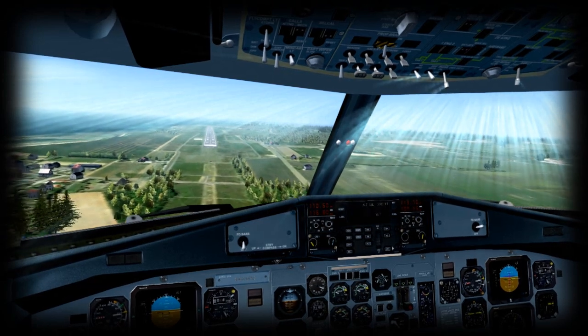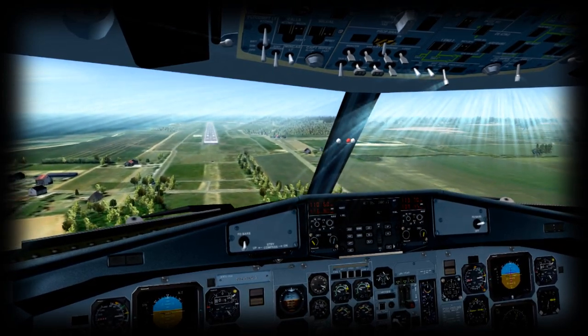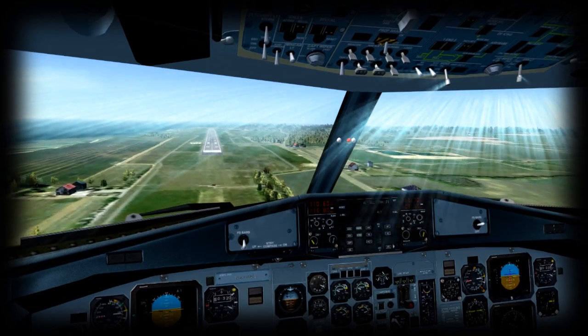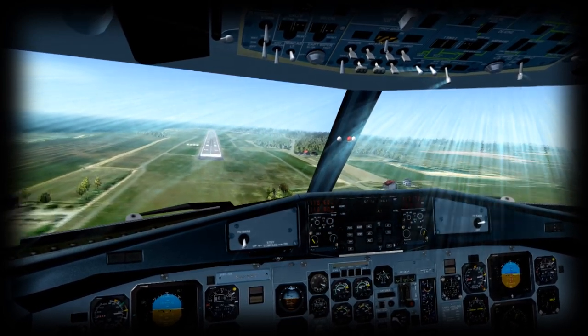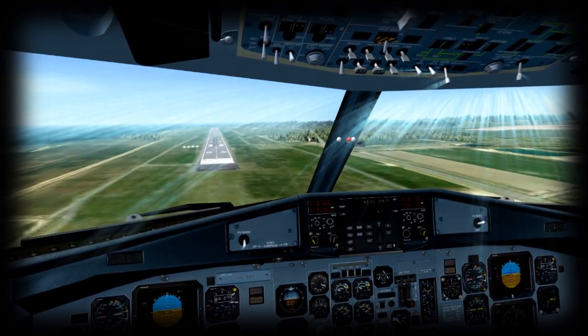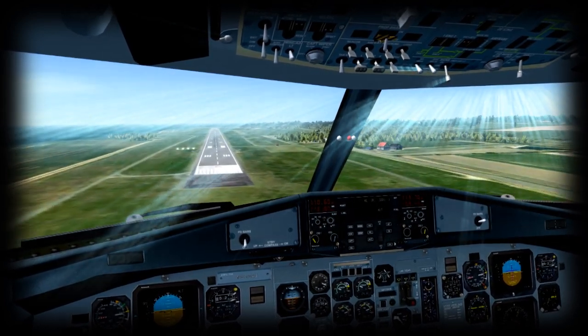JetBlue 171, contact departure. Over to departure, JetBlue 171, awesome job. Hey, have a good day. Aeromexico 403, clear for takeoff. Clear for takeoff, Aeromexico 403. Thank you very much. Have a great day.